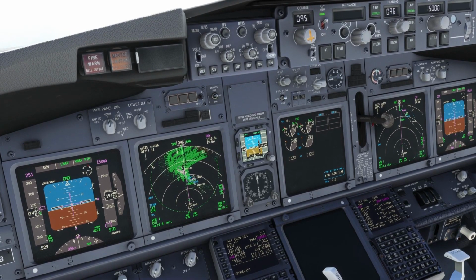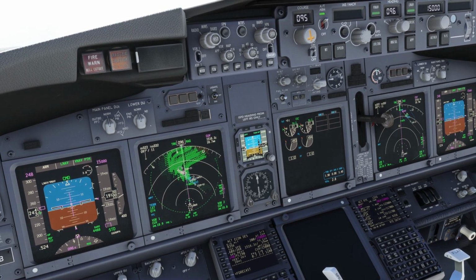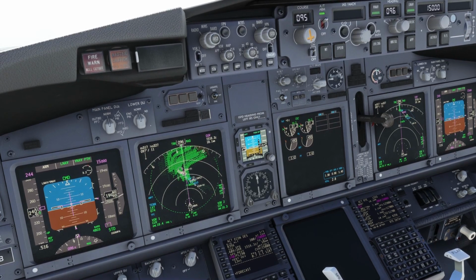Now let's keep moving with our baro settings here. So we are starting the descent. Now we are 10,000 over the terrain.